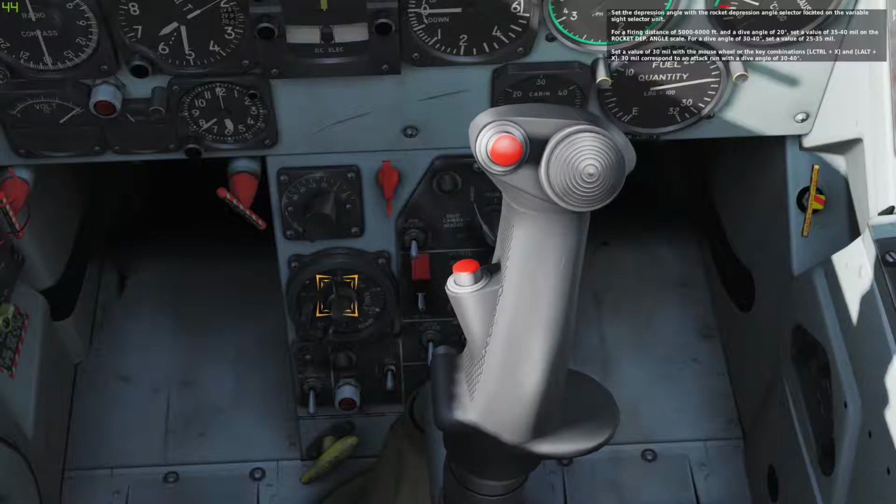For a firing distance of 5,000 to 6,000 feet, and a dive angle of 20 degrees, set a value of 35 to 40 mil on the rocket DEP angle scale. For a dive angle of 30 to 40 degrees, set a value of 25 to 35 mil. Set a value of 30 mil with the mouse wheel or key combination left Control and X and left Alt and X. 30 mil corresponds to an attack run with a dive angle of 30 to 40 degrees.